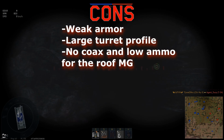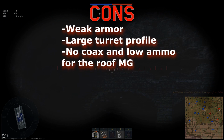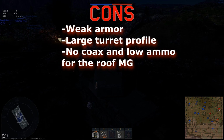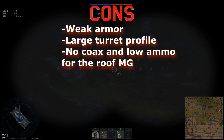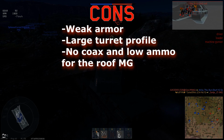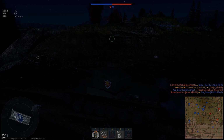And another thing that not a lot of people will consider, but it is definitely noticeable, is you don't have a coax, and there's very low ammo for that roof MG. It only has like 20 rounds or whatever in that clip. And you'll notice that a lot if you're trying to shoot at planes or trying to shoot at AAs. It runs out of ammo like the instant you fire it, which can really come back to bite you if you're running up against an AA because, like I said, it has weak armor.